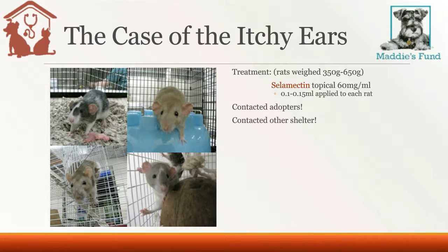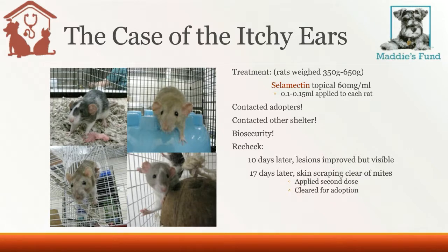And then we instituted biosecurity, which in this particular situation involved keeping their cages at least 3 feet away from other cages, because that's how far these mites can crawl, and making sure everybody wore gloves. So on recheck, 10 days later, they were improved. 17 days later, you couldn't even tell that anything was going on. They got a second dose of Revolution and we cleared them for adoption.